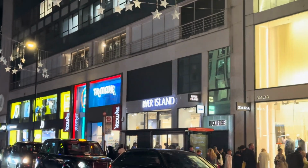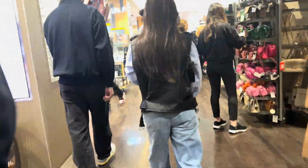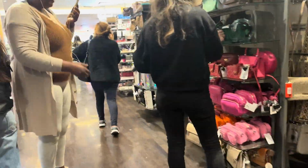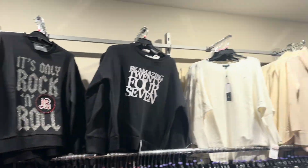They were not comfortable. And here we are at TK Maxx, and as you can tell, it's super busy inside. I believe they had 3 floors, and even though they had so much good stuff, I was trying not to shop since we only brought a carry-on and a personal item.